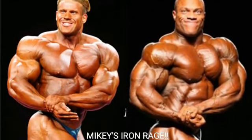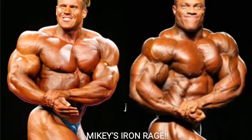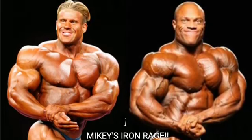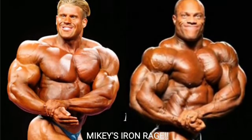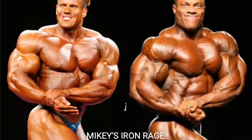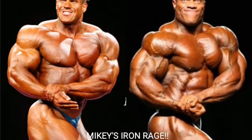And look at Phil Heath's chest. I say it all the time. From 2010 on, it looks like his chest is deflating. The left pec looks like it's just deflating. It looks horrible. And from 2011 on, it just got worse and worse and worse. So Jay Cutler's going to get the point.